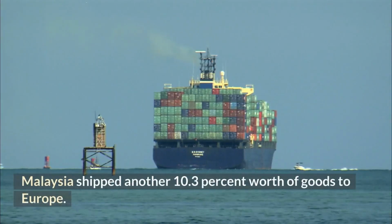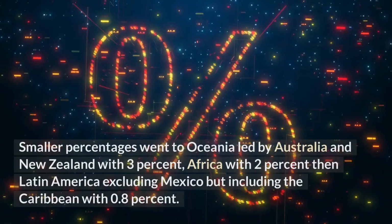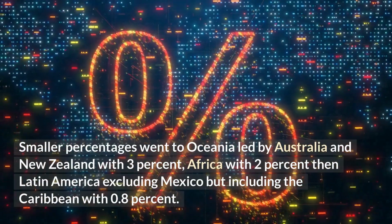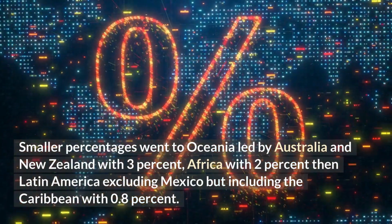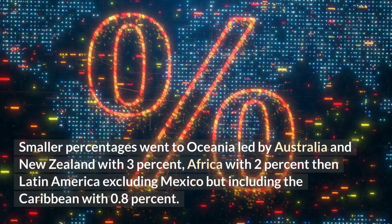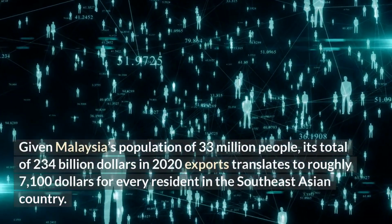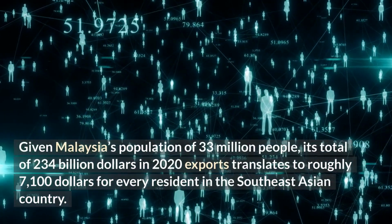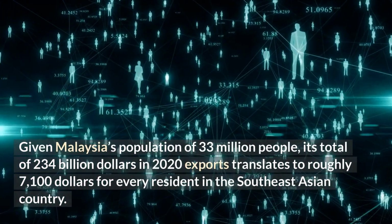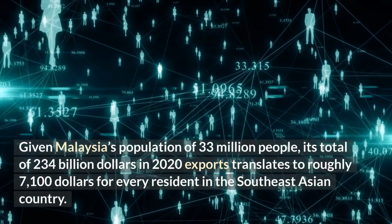Malaysia shipped another 10.3% worth of goods to Europe. Smaller percentages went to Oceania led by Australia and New Zealand with 3%, Africa with 2%, then Latin America excluding Mexico but including the Caribbean with 0.8%. Given Malaysia's population of 33 million people, its total of $234 billion in 2020 exports translates to roughly $7,100 for every resident in the Southeast Asian country.